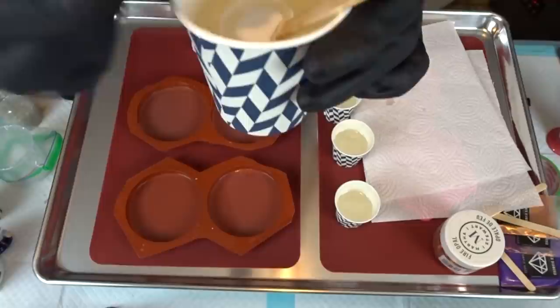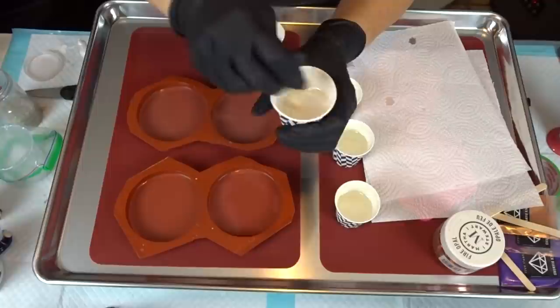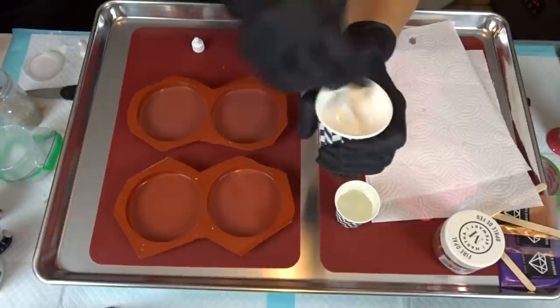We're gonna mix all of this up. There we go. I was getting worried for a minute, it didn't look like anything. Now I'm gonna let that just sit in my cup for a minute, and we're gonna proceed.